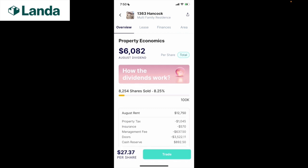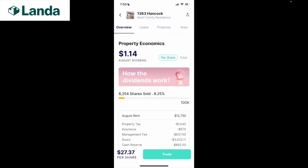Instead of dividing it by 100K shares, which is the total number of shares for the multifamily housing, we're going to divide this number by only the outstanding shares, which is really small, 8,000-something, right? And we're going to give you guys all the profit. So Landa App is not going to hold on to the profit.